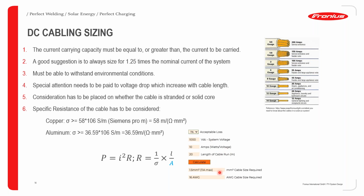So in this example that I did over here, the area worked out to be 1.5 millimeters square. Okay. Then if we refer to the wire sheet, what is a 1.5 millimeter square cable? It's a 16 AWG cable. And this is the sort of cable you need to purchase if you want to have a 1% loss on this sort of system.